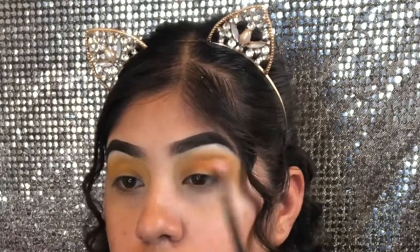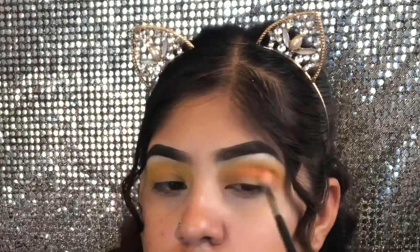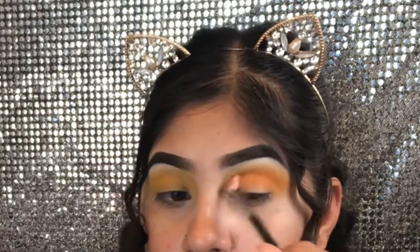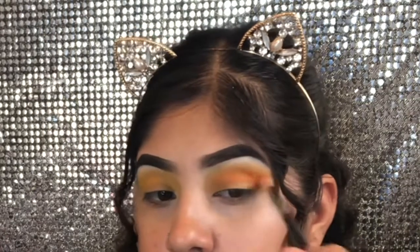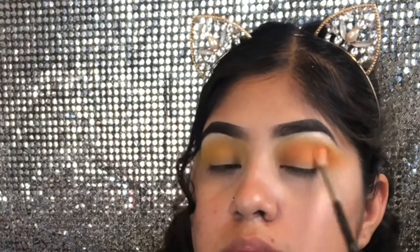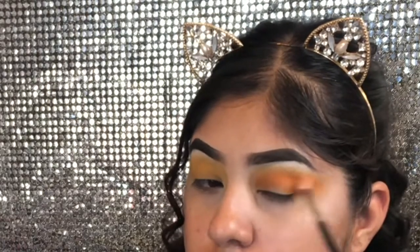And I'm going to be applying this inside my crease. And I'm just going to try to wing it out a little bit. I'm not going to wing it out too much, but it's going to be a little bit winged out. Then I am going to be applying even more because I want this to be a little bit more pigmented, so you will be able to see the orange.